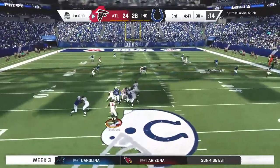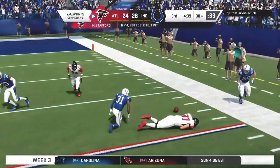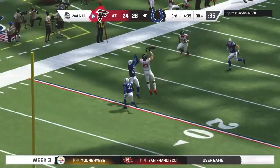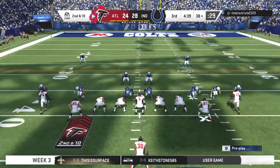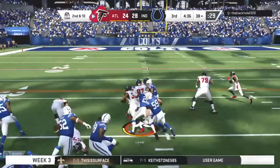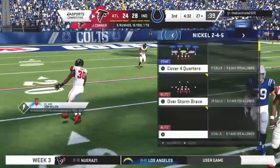Stafford now to throw. And that is incomplete. He couldn't hold on through the contact. Brings up 2nd down. You get a tight end like this, and you know he's used to dishing out punishment, but here, he's the one that has to absorb the contact, and as a result, is unable to hold on to the football. On 2nd down, it's Connor. And he works it past the 30, almost to the 25.